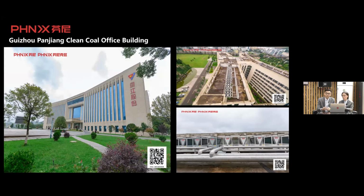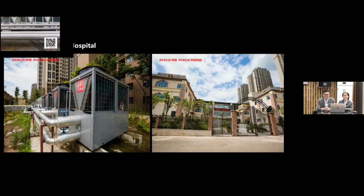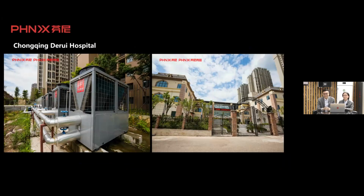And what is this? Here is our series used in an office building. It's also installed on the rooftop of this office building, for cooling and heating. Right. And what is this? This is used in a hospital, and its unit is installed on the ground, next to the building.